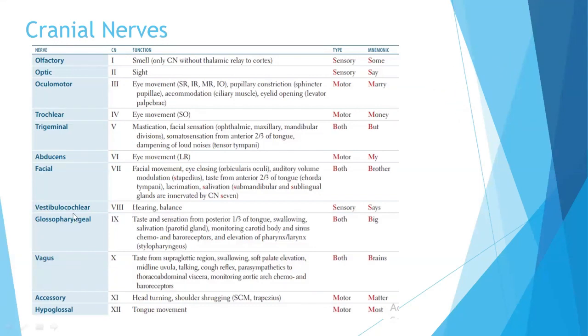Yeah, so trigeminal has three parts, okay? It has an ophthalmic, maxillary, and mandibular part. So it helps in mastication, facial sensation, okay? Somatosensation from the anterior two-thirds of the tongue, and dampening of loud noises by supplying the tensor tympani, okay?